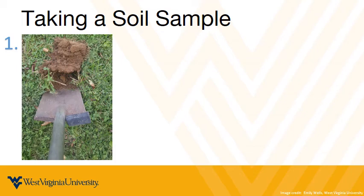Now moving on to taking a soil sample, and it's important that this is done correctly because your soil test is only going to be as good as the sample that you mail in. So the first thing you're going to need to do is obviously dig a hole, and you'll notice that once you first break open the ground, that soil is going to want to flip over like a lid. It's easiest to take a soil sample.